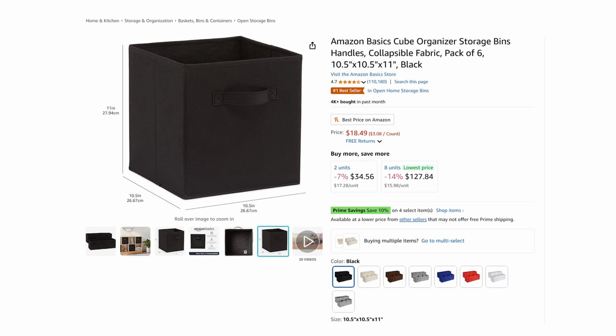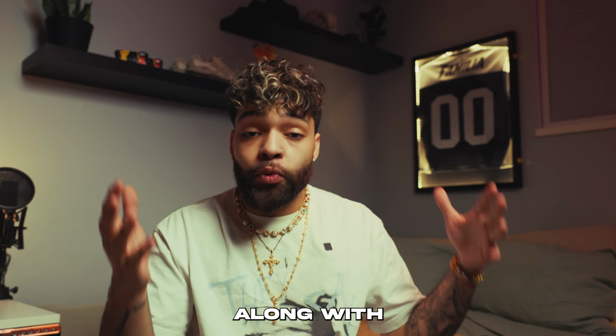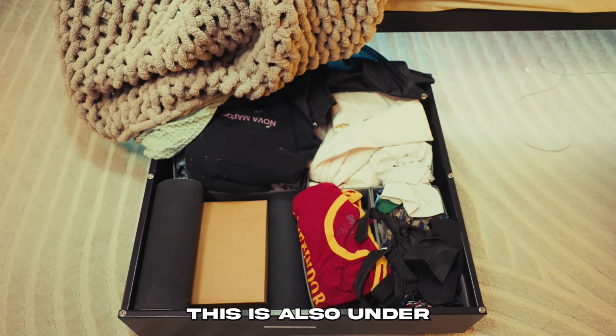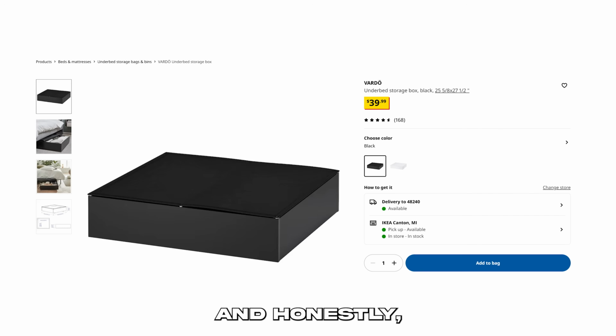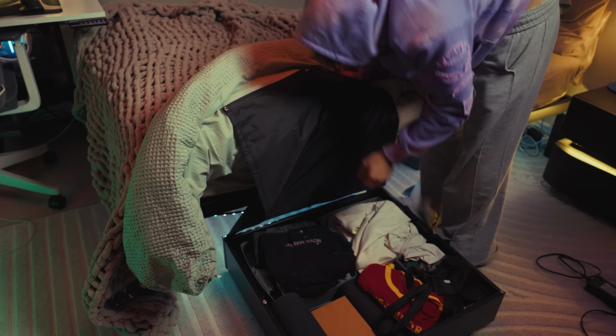I personally love using storage cubes. They're super low profile, hold a ton, and very easy to set up. So I have about 6 of those under my bed, along with some actual rollout storage from IKEA. This was also under $100, and honestly probably one of my favorite things that I have storage wise, because it's just so easy to pull out from under my bed, access any old clothes or anything I need, and then just tuck away for whenever I need it again.